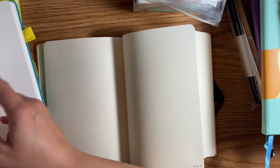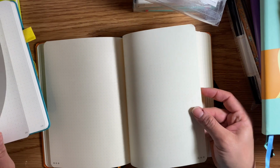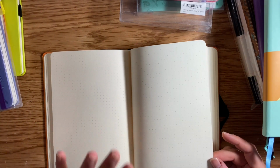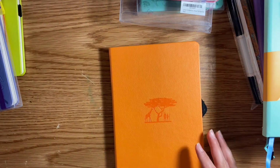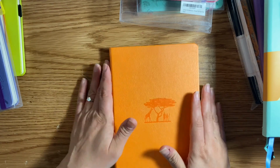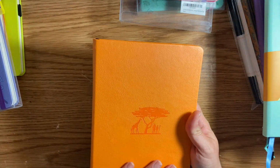Like, even if it was the same weight of paper, if the quality is better, it's still going to feel different. So it doesn't feel as firm as the Scribbles That Matter. I think the reason why I say that this is my favorite notebook to date, even over the Scribbles That Matter, is the pricing. I believe it was like $26. It was under $30.